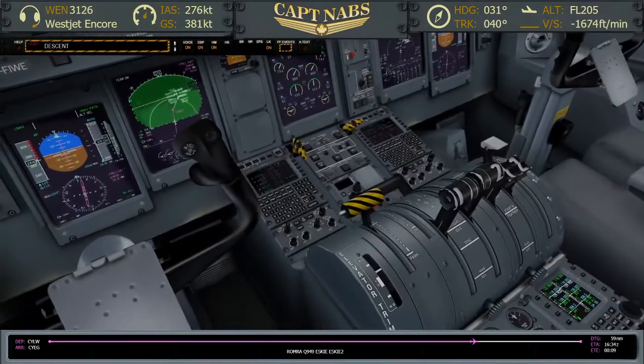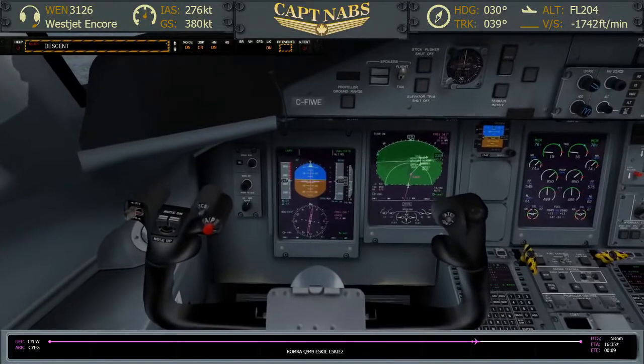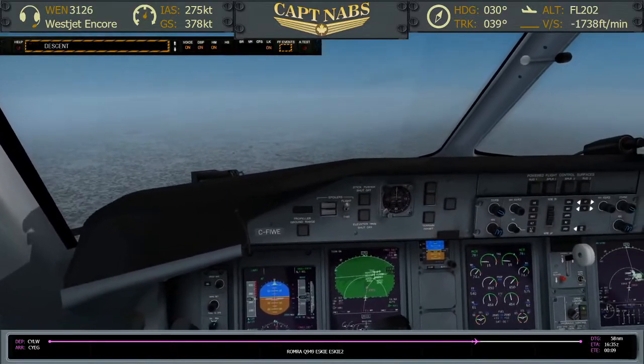But there's VNAV path, starting down, speed's picking up, so here comes the power back towards idle. Of course, we got to get that rudder trim in there then. There we go. It's not too bad. Keeping us just below the red line. And down we go.